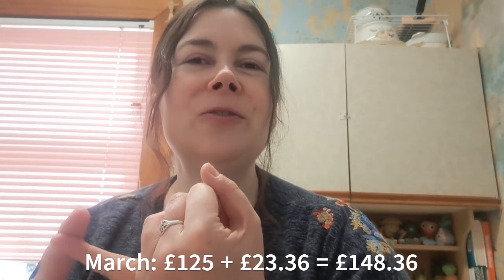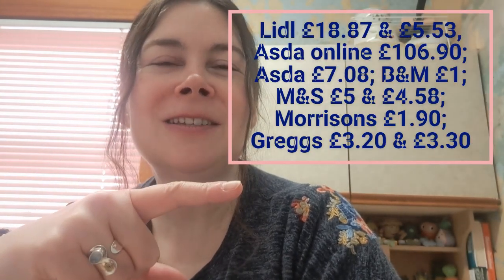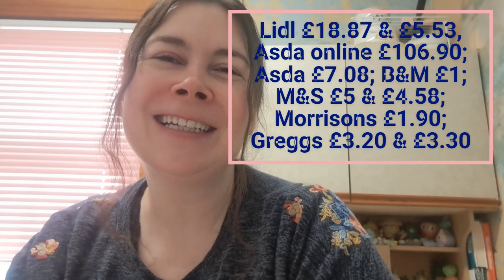So that's the food, cleaning, household, toiletries, essentials. £25 a week usually, but £148.36 for March. So I'm going to list right here all the spends that I have made.